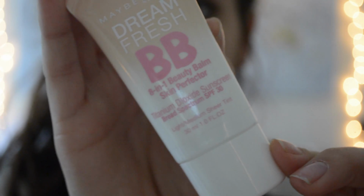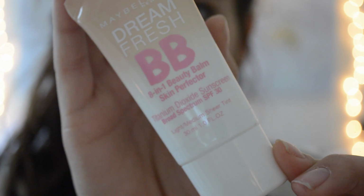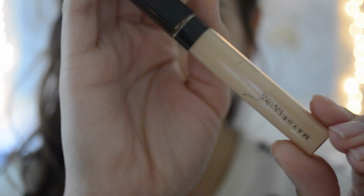So let's get right into this, shall we? Okay, so as always, we are starting off with a clean face, and my apologies in advance, I am kind of sick, so my voice sounds kind of funky. But we are starting with a Dream Fresh BB Cream by Maybelline New York, and it says it's an 8-in-1 Beauty Balm Skin Protector with SPF 30, which is pretty great. I got the shade Light Medium Sheer Tint, so it's kind of like a tinted moisturizer, I guess. I'm just putting that all over my face.